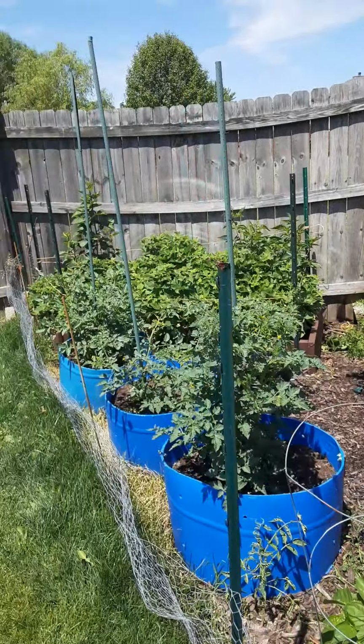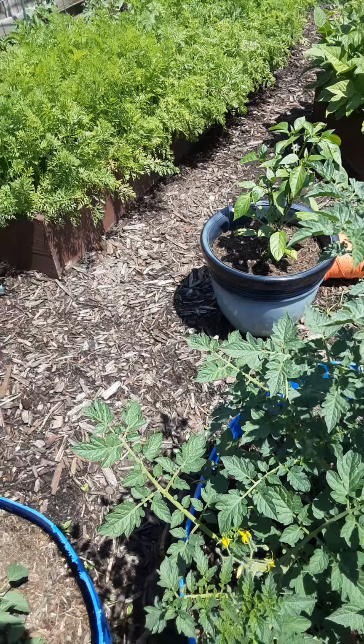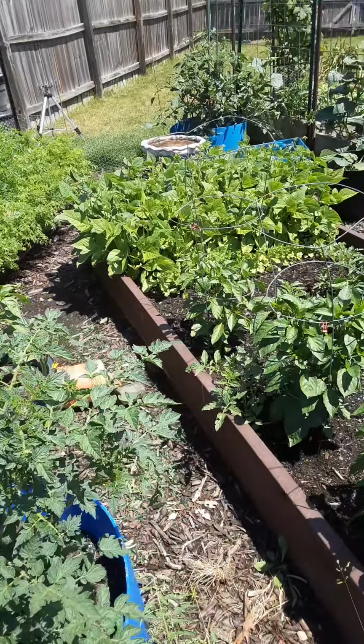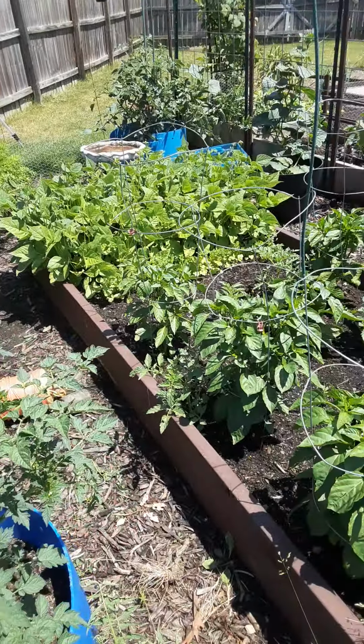This is a dwarf blueberry and another jalapeno. That's about the size container you want. 15 gallons. And they'll do just fine. Just keep them fertilized twice a week with a water-soluble fertilizer. I use fish emulsion. It's the only thing I use in my garden as far as a liquid fertilizer.